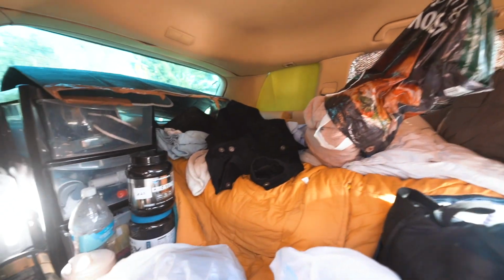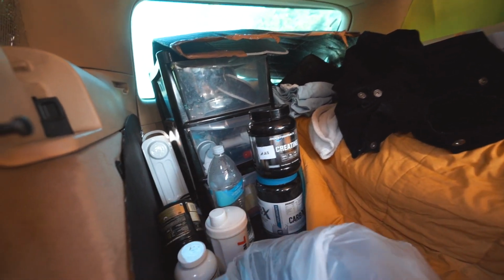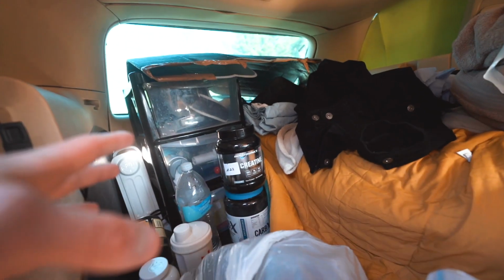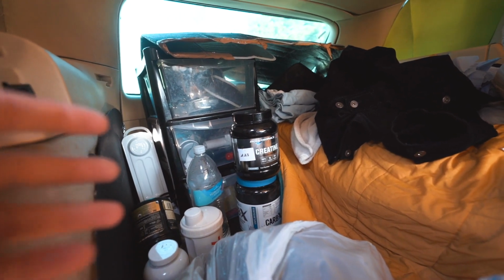And as we make our way into the car, I am a gym goer. I do have supplements, got pre-workout, got my creatine and some carbohydrate powder. I've got my multivitamins down there. They are obviously super annoying and I do use them every single day. So I'm going to try and find some room for those.